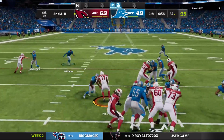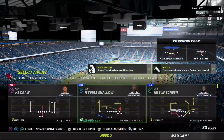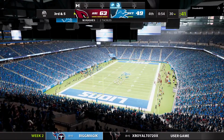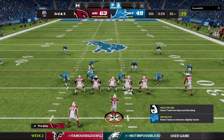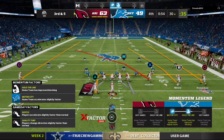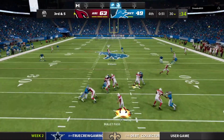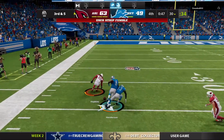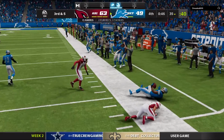On 2nd down, it's Pollard. They'll be brought down on the 30-yard line after a gain of 6. The Lions now going to use the second of their timeouts as they get the stoppage with a little over 50 seconds left to go in the game. Here's Murray. And a catch made by Hopkins. And now look at this. Big gain, but a fumble. And this is scooped up by the Lions.